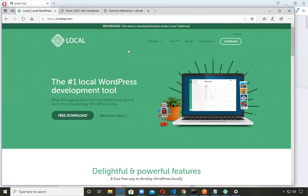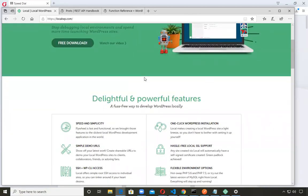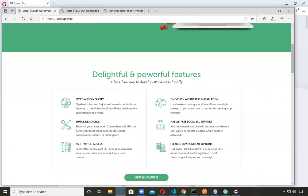One is like MAMP and XAMPP, and there's other various tools. The one that I'm using is Local by a company called Flywheel, and I'll just jump right into it, but it's basically a WordPress development tool. It's probably better just to show you this.